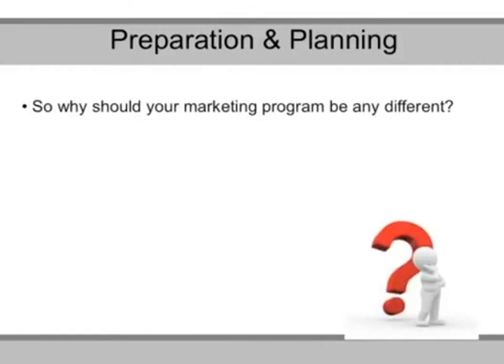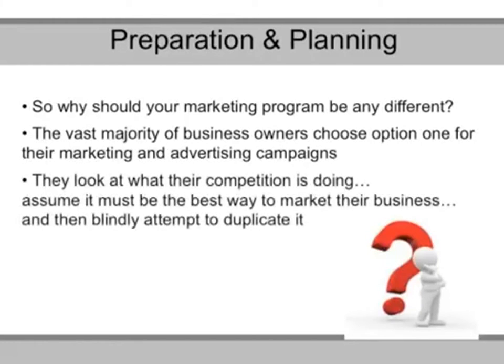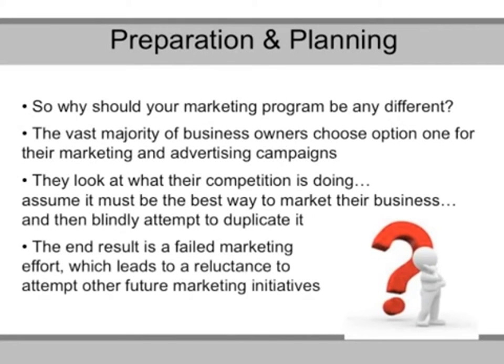So why would your marketing program be any different? And yet, the vast majority of business owners choose option one for their marketing and advertising campaigns. They basically wing it. They look at what their competition is doing, assume it must be the best way to market their business, and then blindly attempt to duplicate it. This is literally the blind leading the blind. And the end result is a failed marketing effort, which leads to a reluctance to attempt other future marketing initiatives.